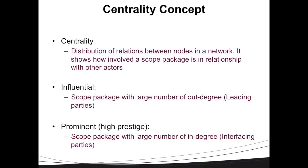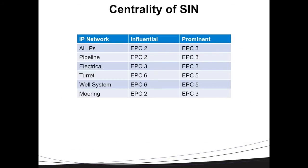If we analyze the example that I showed earlier and consider all the interface points and their complexity, we can see that EPC2, or scope package 2, is going to have more responsibilities in the leading positions, and EPC3 is going to have more interfacing responsibilities in our network. Or, for example, if we focus on the electrical interface points, we can see that EPC3, or scope package 3, has the main dominant role in both responsibilities. So we have to make sure scope package number 3 is assigned to a stakeholder that is highly capable of managing the interfacing and leading positions in managing the electrical interface points.